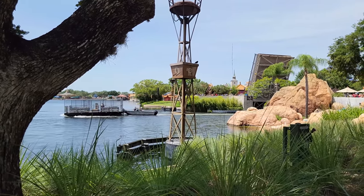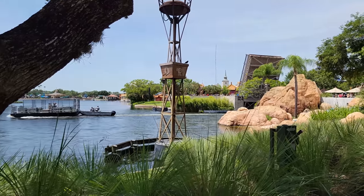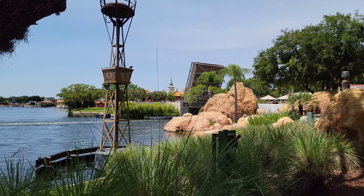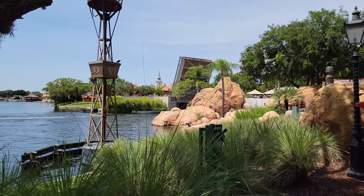They used to say too, when they had the New Year's Eve stuff, they'd bring out the World War III barges. It would be way bigger barges and a lot more pyro.